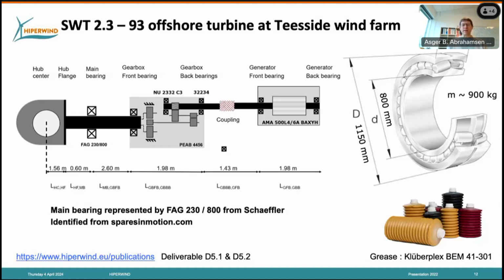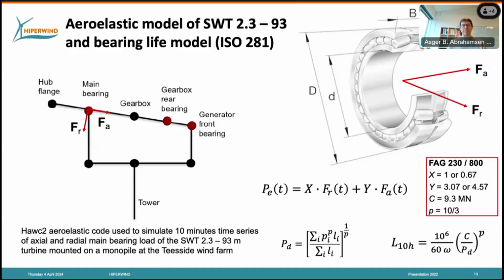Another thing that is kind of crucial is to figure out what is the grease that is used to lubricate this bearing. And again, we were looking for a representative. We're not saying this is the entire truth, but a representative grease could be the Klüberplex BEM 41-301. And having this information, we were actually then able to ask the question, can we now simulate the turbine and mitigate the loads into this main bearing?